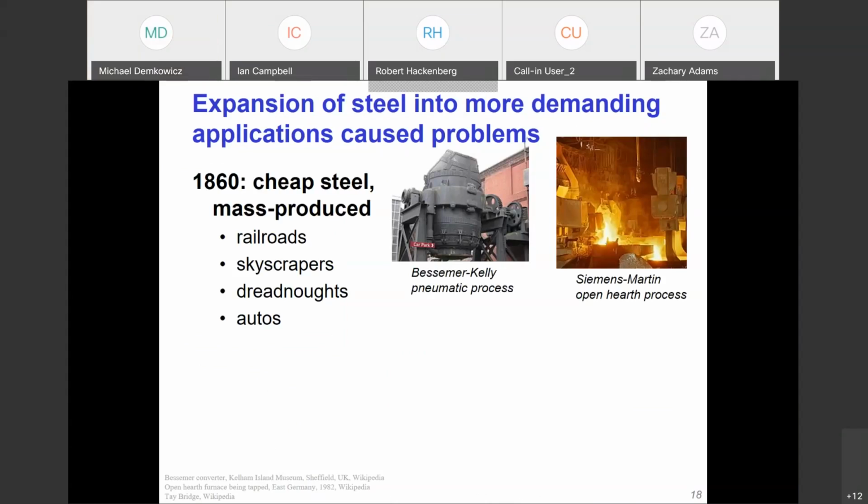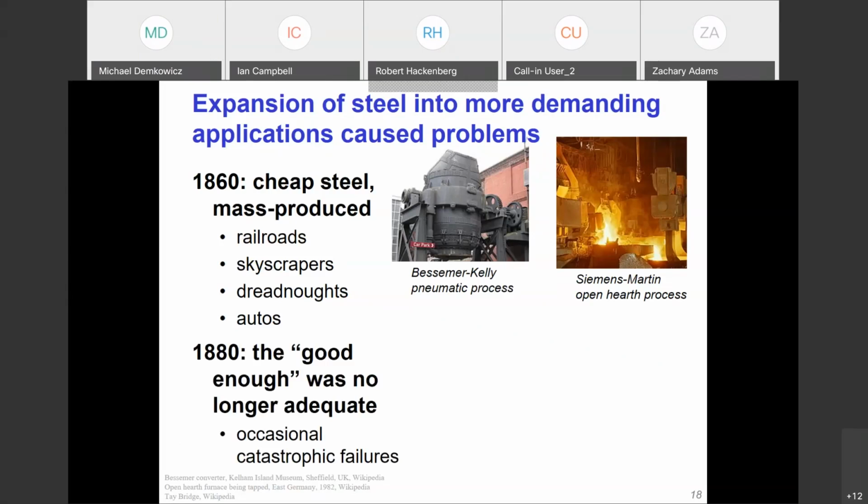So by 1860, the output of steel really improved, vastly improved through two industrial processes, the Bessemer and the Siemens-Martin process for making steel. This can make steel in 20 minutes. This can make a lot of steel in about 9 hours, much different time scale, but both of these are orders of magnitude greater than the blacksmith crucible methods, for example. So we were making large things, battleships and the like, skyscrapers. And by 1880, the good enough was no longer adequate.